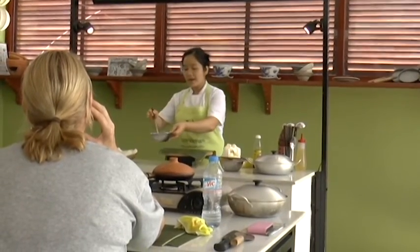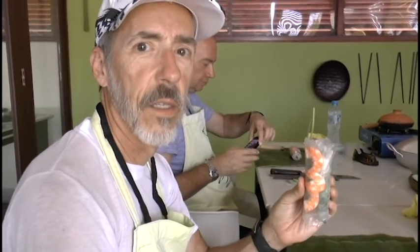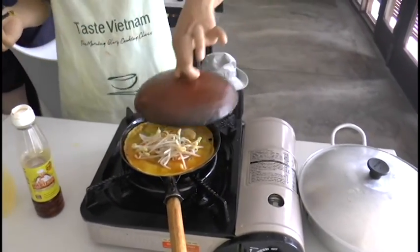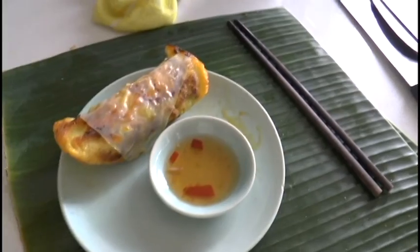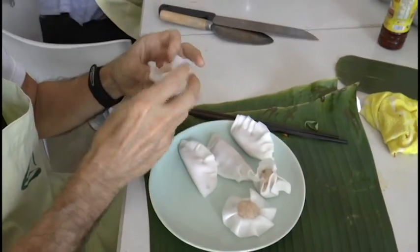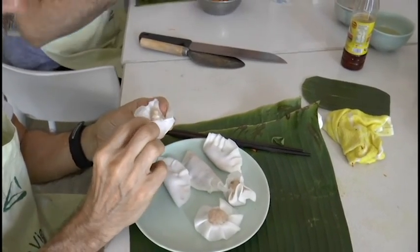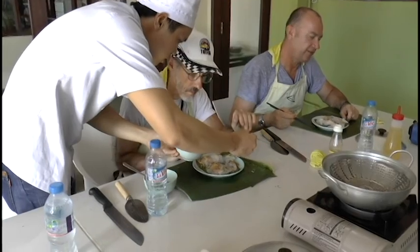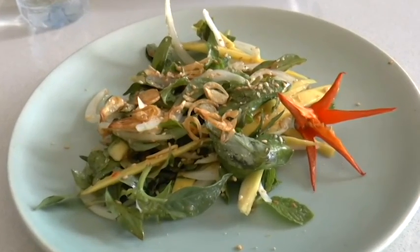Now it's time for our cooking class. Rice paper with veggies, spring roll, shrimp, and pork. Next is pancakes that need to be wrapped in rice paper. These dumplings are really hard to form. The chef helps with presentation. We also made this salad.